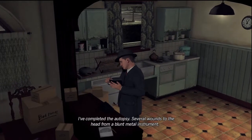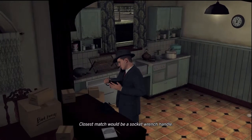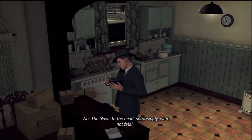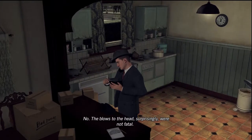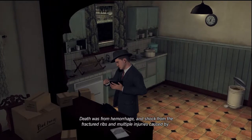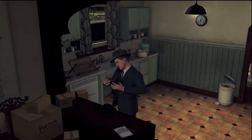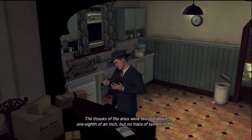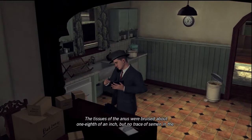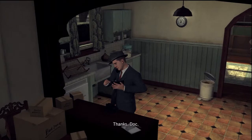Carruthers, it's Phelps. I've completed the autopsy. Several wounds to the head from a blunt metal instrument. Closest match would be a socket wrench handle. So the cause of death was the blunt... No, the blows to the head surprisingly were not fatal. Death was from hemorrhage and shock from the fractured ribs and multiple injuries caused by the stomping. Anything else? He's some kind of sex fiend. The tissues of the anus were bruised about 1/8 of an inch, but no trace of semen in the anus, vagina, or stomach. Thanks, Doc.